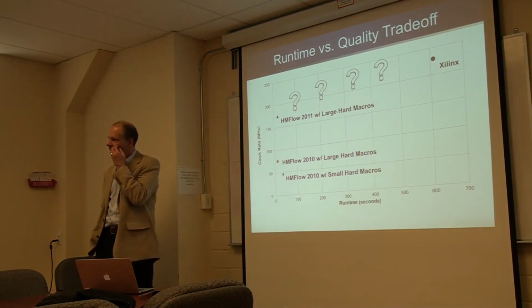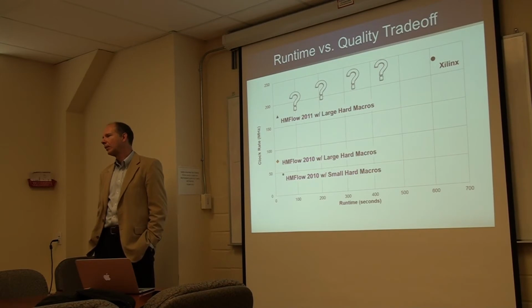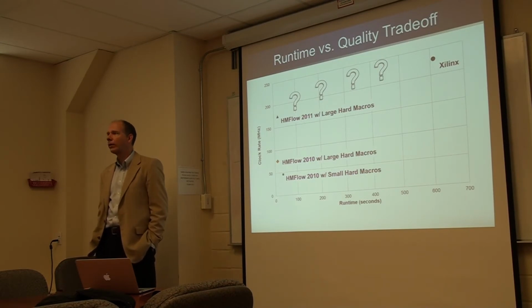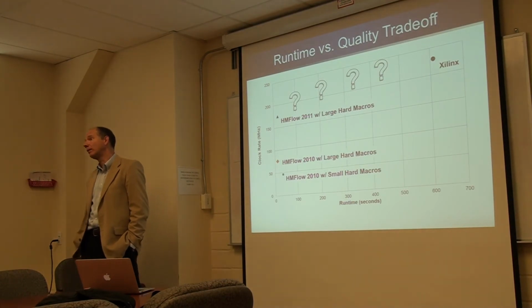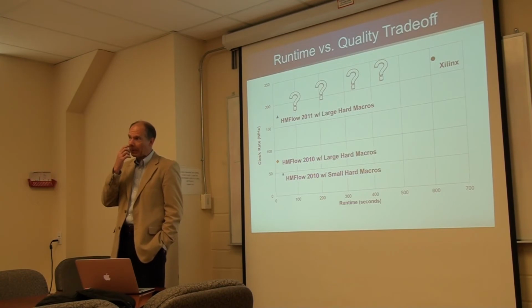Alternatively, you could put the macros into the Xilinx flow instead of having it do flat. Then you're comparing macro placer to macro placer instead of macro placer to flat placer. Or flat placer to flat placer. Well, since we have to add the XDL import and output, we probably don't include that. So then it comes down to our placers and routers, right?